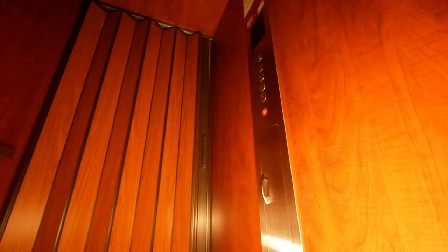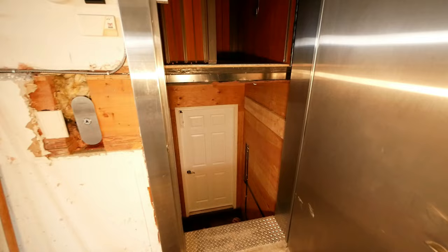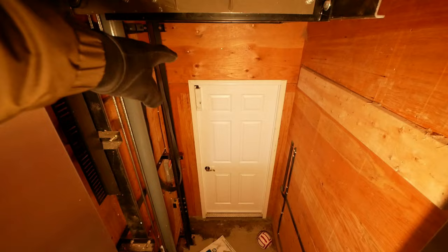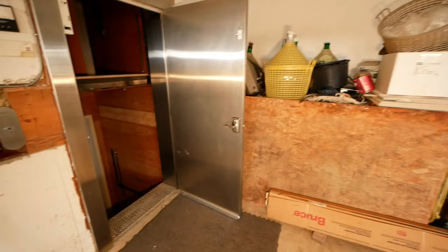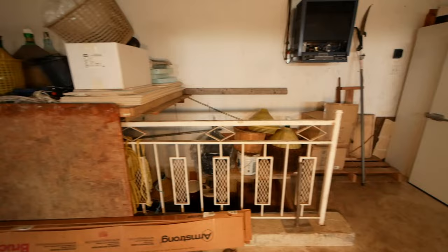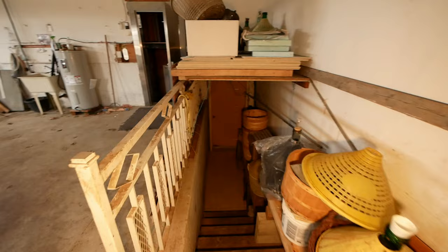I'm not going to climb up in here just in case because there's no power in here. I don't want this thing to fall to the basement. Now I'm trapped in an elevator in an abandoned house. It wouldn't be a good thing. Yeah, there's that safety locking system I was talking about. You could see it from the top. I think these are for wine, I'm pretty sure. Making your own wine. Italians love to make their own wine. They drink a lot of it, I think.